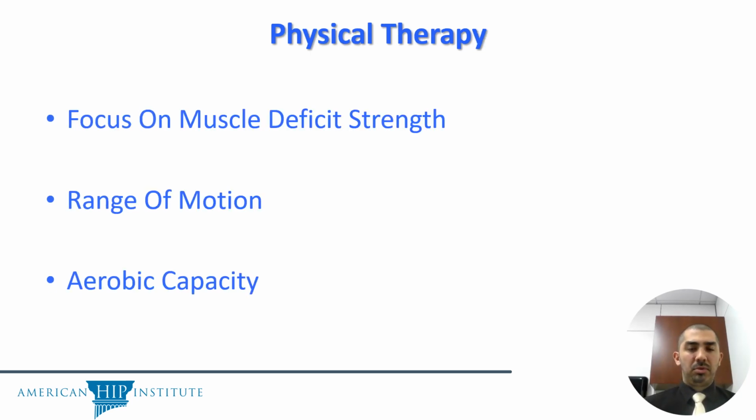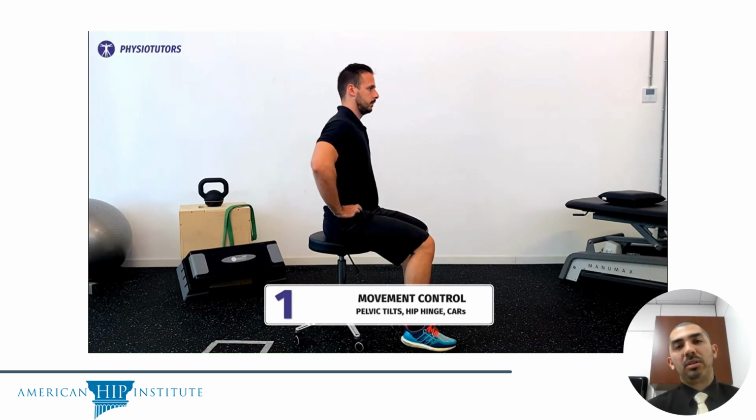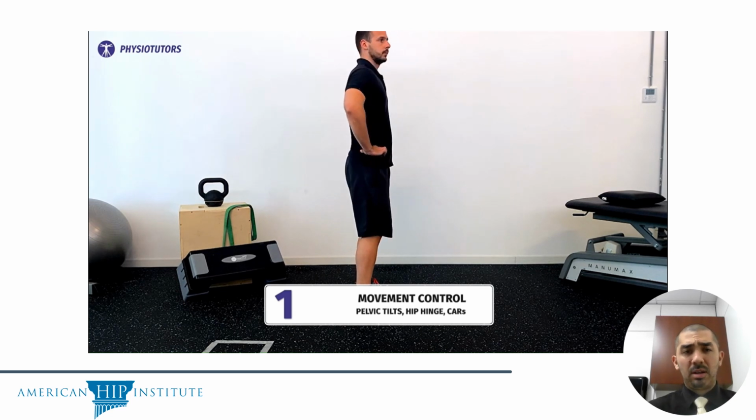Physical therapy should be individualized, should focus on any muscular deficit they may have, focus on the strength, balance all these muscles around the joint, working again on range of motion, and the aerobic capacity is important as well. In these slides, we have a short video to illustrate the different stages we should go through with every patient. Again, every therapy should be individualized to check the ability of the patient to do it.